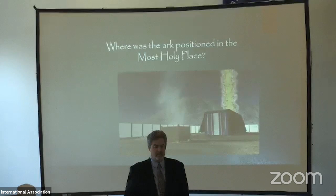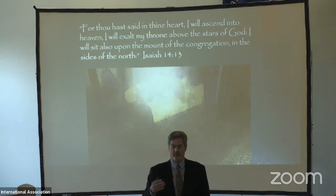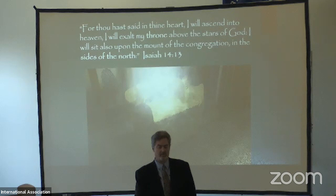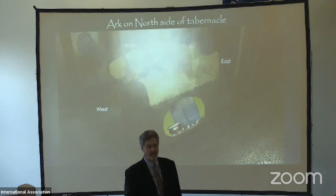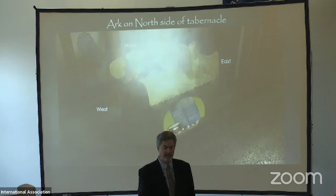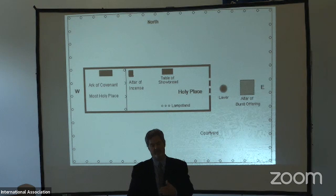Now, how was the ark positioned in the most holy place? Speaking of the devil wanting to be like God, for thou hast said in thine heart, I will ascend into heaven. I will exalt my throne above the stars of God. I will sit upon the mount of the congregation in the sides of the north. Satan wants to have his throne in the sides of the north. That's where the Ark of the Covenant sat, on the north side. And the east here would be to the right, the west would be to the left. And that's how you would split the mercy seat in half evenly, if the Ark is on the north side. Here we have the diagram. The altar of incense would sit on the other side of the veil, directly near the Ark of the Covenant.